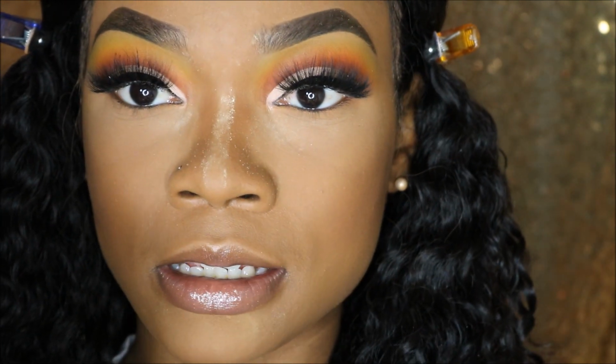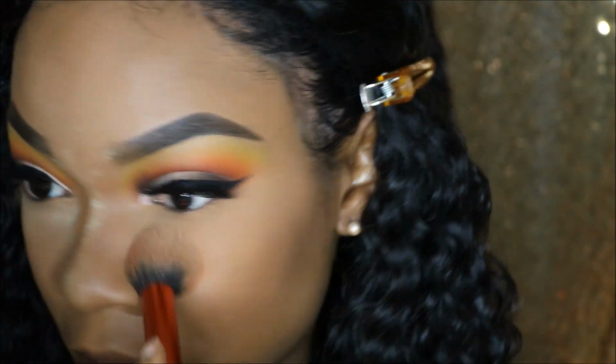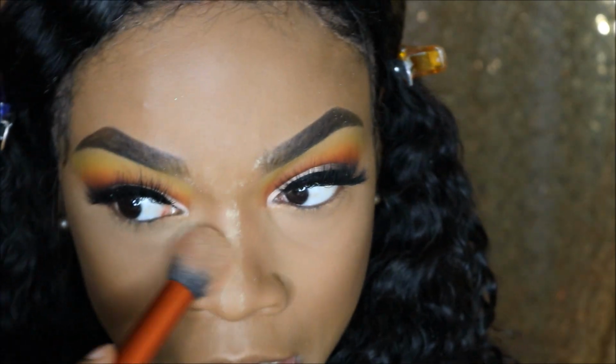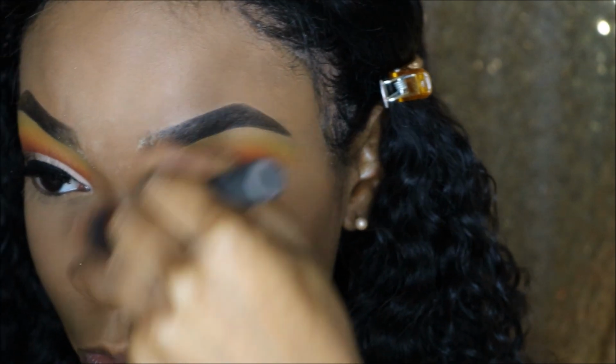Okay, now I'm going to dust off the powder, the excess at least. And you see how easy that was? So seamless. It really makes me look and feel airbrushed.